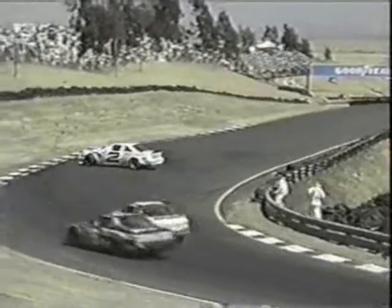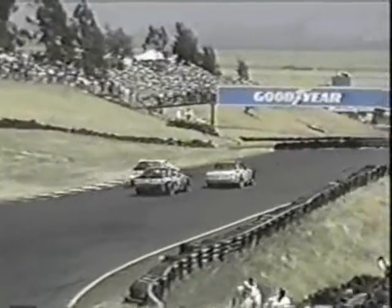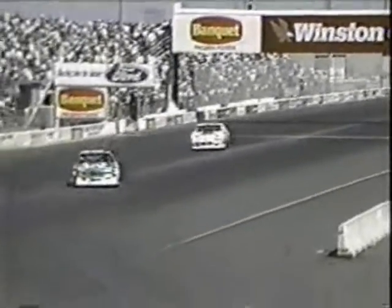Into turn number 11 once again. And Dirty Irvin is spun in the middle of the racetrack. Here comes Mark Martin and Bobby Hillen, and everybody gets by okay. Now there are only 2 more laps to go. 72 laps completed, 2 to go.